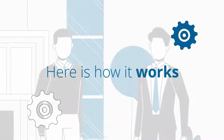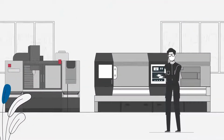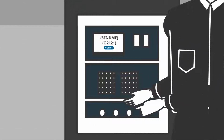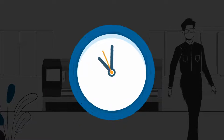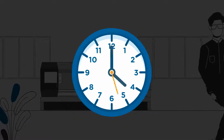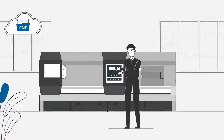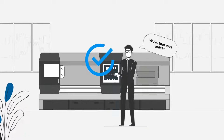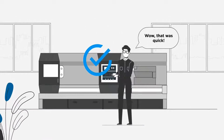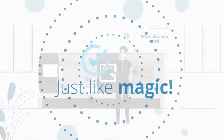Here's how it works. From their machine, machinists request a CNC program. They are not forced to walk to the tool room and manually interact with a computer to find the right file. The CNC program request is sent from their machine, and the correct CNC program is returned directly back to their machine in seconds. Just like magic!